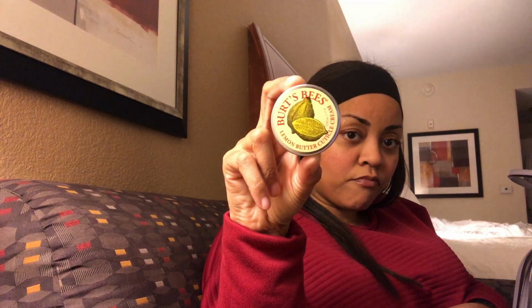I have this Burt's Bees lemon butter cuticle cream. Really like this. I like to put it on my cuticles a lot, especially when I get in the air because they, again, dry out. I have a little mini size of the Sephora liquid lip, and this is in the Blackberry Sorbet number 14. Not sure if you can see that. I also have a bigger version, but this is in the color 87, and I actually forgot the name of it. I'm sorry, but it is color number 87.